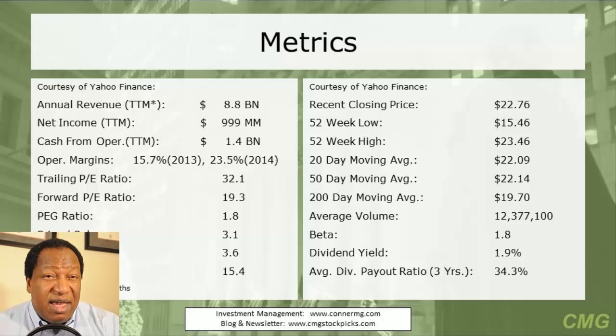The 20-day moving average for Applied Materials is $22.09. The 50-day is at $22.14, and the 200-day moving average is at $19.70. That relationship implies that the shortest moving average is higher than the longer moving average, meaning its price has been going up. The average daily trading volume for Applied Materials stands at 12.4 million shares per day. This is a heavily traded stock.